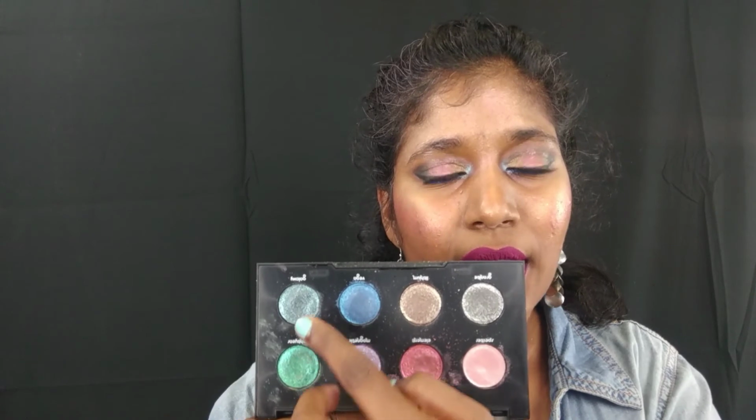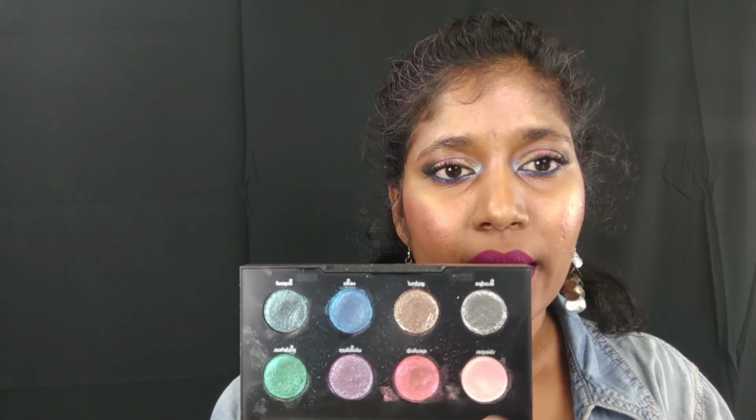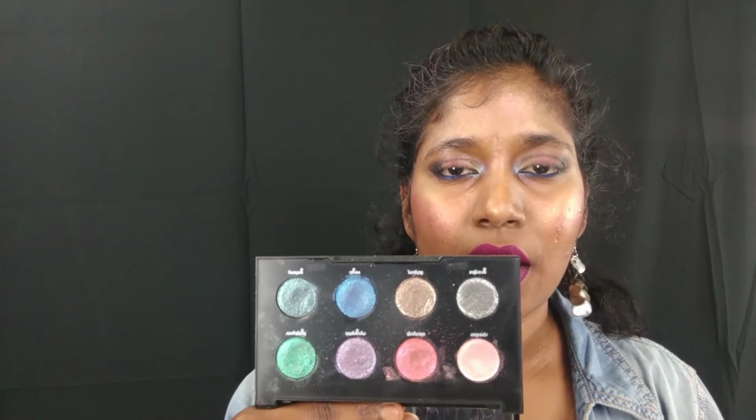I can't say which I like better, because if you wet your brush, this is good, but if you use them dry, this is good as well. But to be honest, I would go for this, because it has a wide range of colors: blue, green, and then a bluish teal, you have bronze, gunmetal, pink, and reddish or pinkish orange, and also violet. So it covers a good spectrum, I would say.